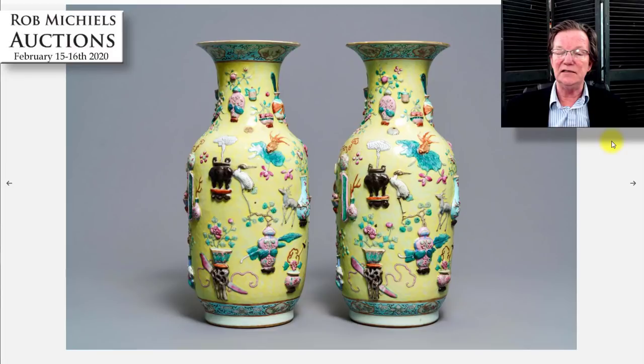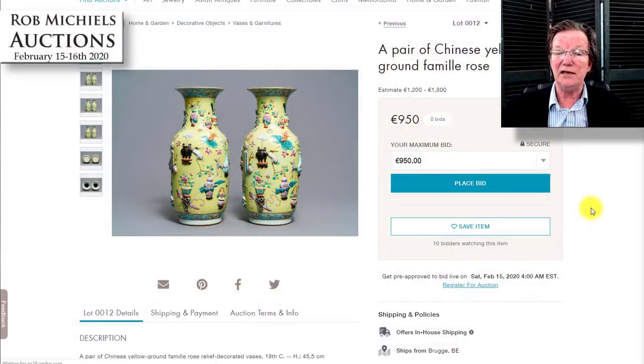And then on to these. This is a nice big pair of famille rose vases with relief-worked decoration. These raised precious objects with cranes and whatnot. Very unusual in a 19th century porcelain. The style originated in the Kangxi period, and then it was carried forward. But they did this kind of work then, and these are just plain pretty.